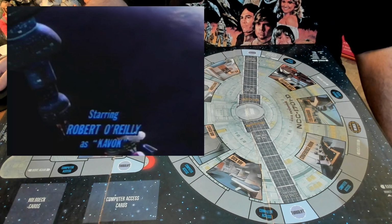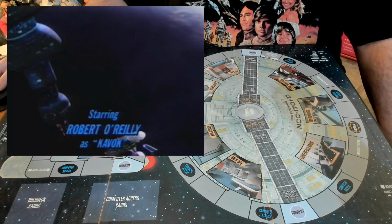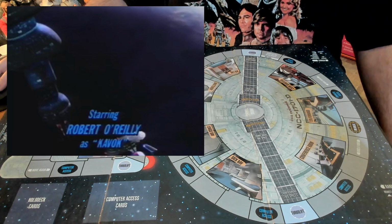Now, you will probably best remember O'Reilly as Gowron. Here, he's playing a Klingon who acts about 99.9% like Gowron.